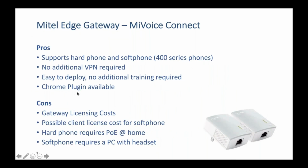Okay. So the cons associated with the Edge Gateway: there's some licensing costs associated with it. To enable those remote folks, there's a per remote user licensing cost. If you don't already have soft phones, there could potentially be a soft phone licensing cost as well. This one here is something that sometimes people forget about. We had actually a long discussion about that this morning in our own operations.